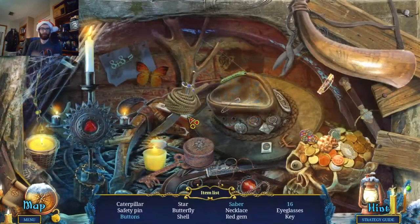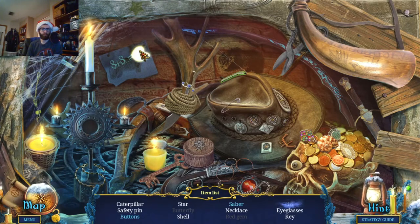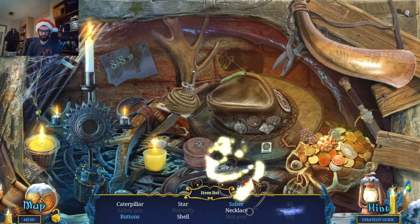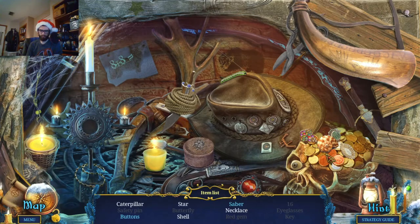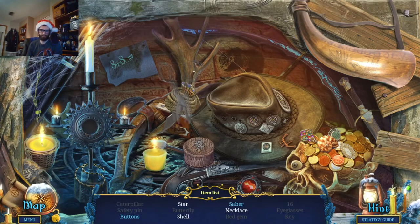What is it? Oh, it's another hidden object puzzle. That's what it is. Caterpillar, safety pin, star, butterfly, shell. There's a butterfly. There's a red gem. Pen. Oh, 16. Okay, eyeglasses, key. There's a safety pin. There's the key. There's something. I don't know what I just picked up. Caterpillar. Ugh. I think the rope is attached. Scissors. Just use scissors. There we go. So we got a saber. Necklace, shell. There's the shell.